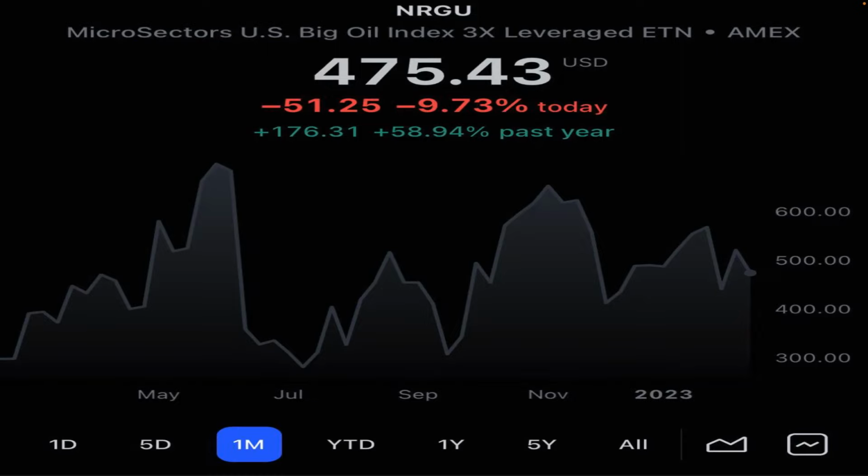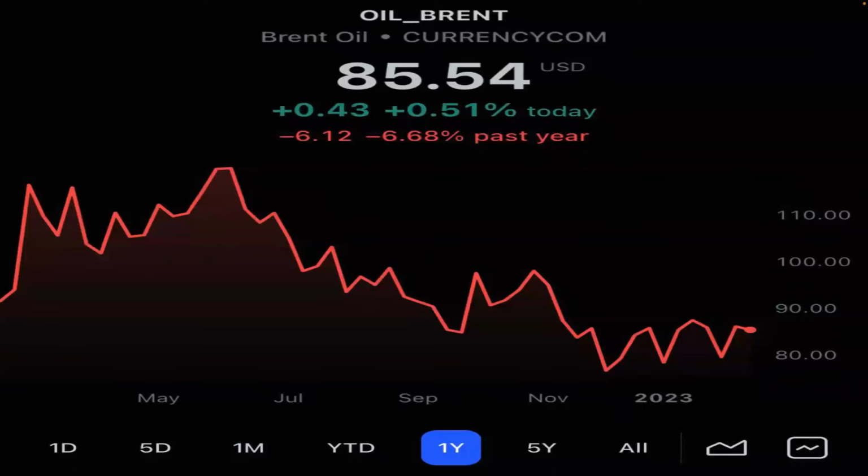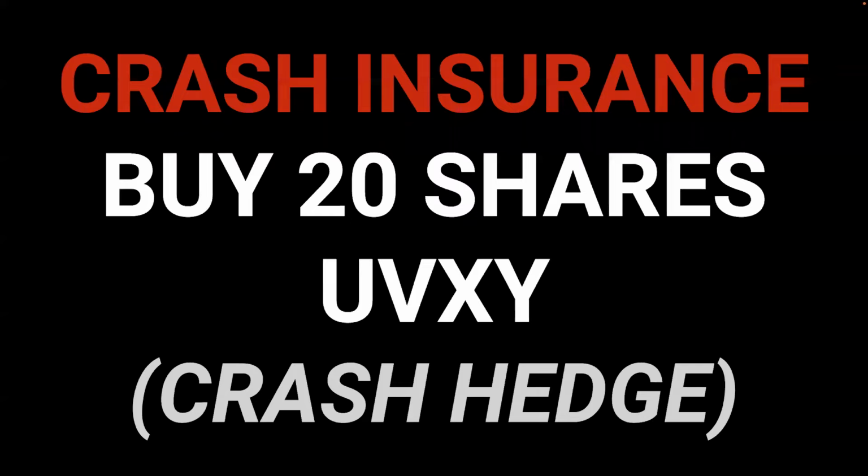Here's a look at oil. Stabilizing over the last month, but overall it's been in a downtrend over the last year. It's down 6%, bottoming out, and slowly starting to rise back up.